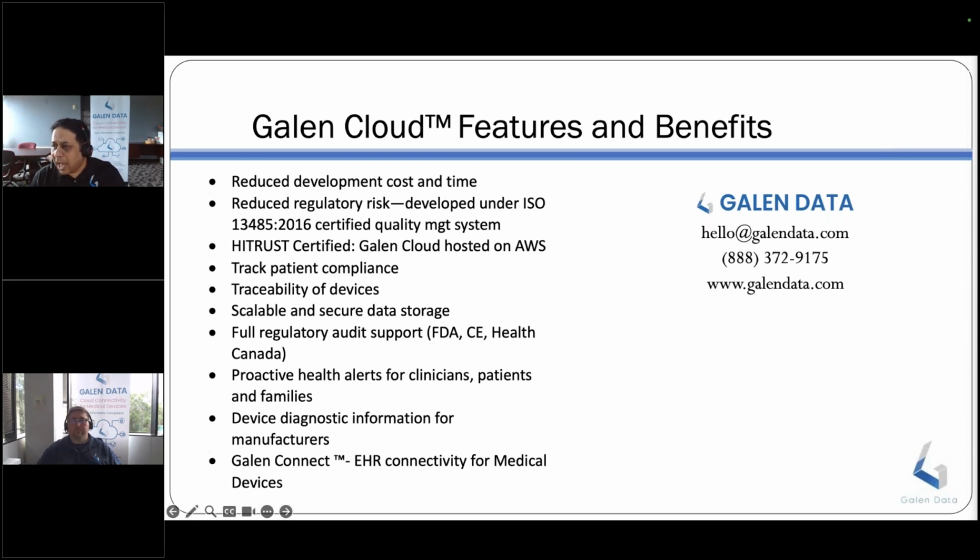First question: are there differences between security expectations for a cloud-based medical device for Europe and for the US? And can you satisfy both? I think we covered some of it, but maybe give a little bit more detailed answer.